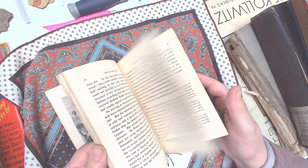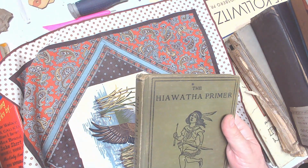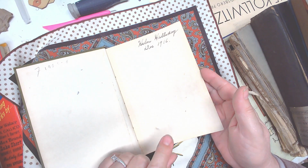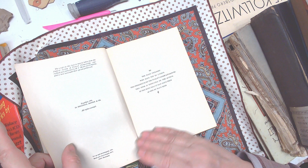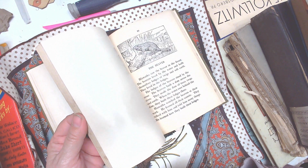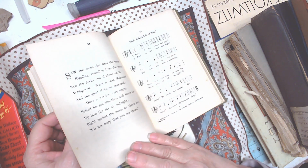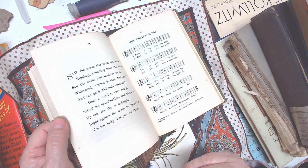Look at this. A Hiawatha primer. Helen Holiday, December 1916. So this says copyright 1898. And it has Homecoming and the feast. A lot of pictures. The beaver, the birds, the cradle song, stars of the summer night, far in yon azure deeps, hide your golden light. He sleeps, my loved one sleeps. Huh. So a lot of little interesting stuff in there. And again, I plan on pricing these.